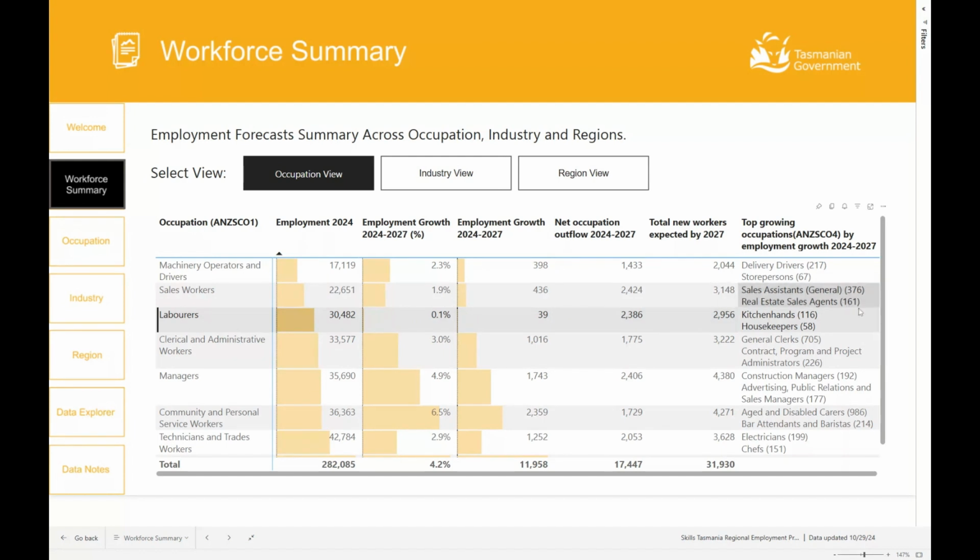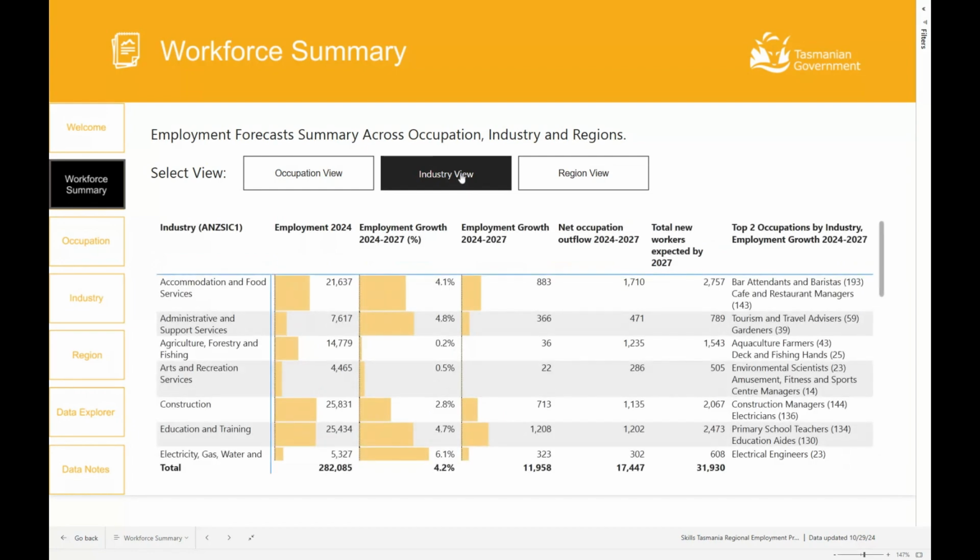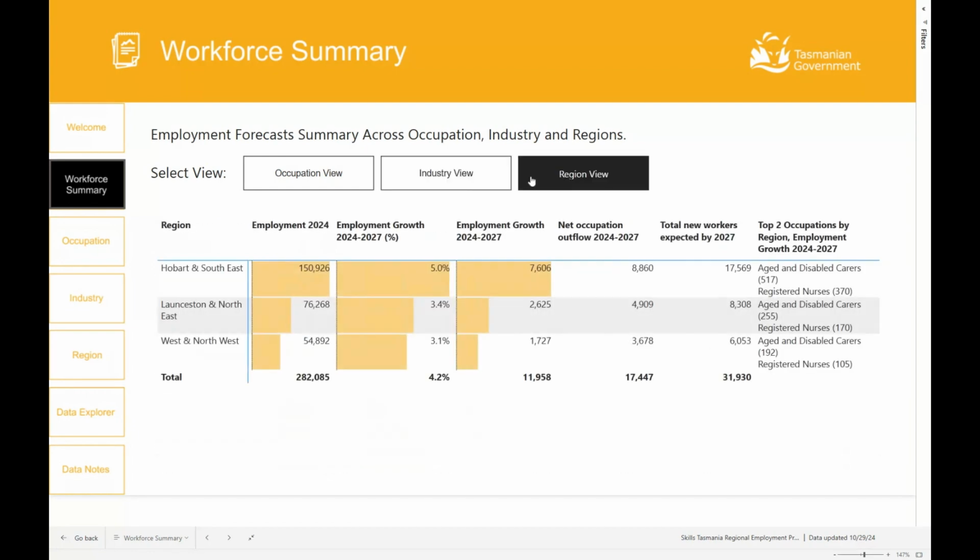The final column shows the top two growth occupation unit groups in the major occupation group of labourers are kitchen hands and housekeepers. Staying on this page, you can select the industry view or the region view to see the same dataset summarised by industry division or Tasmanian region.